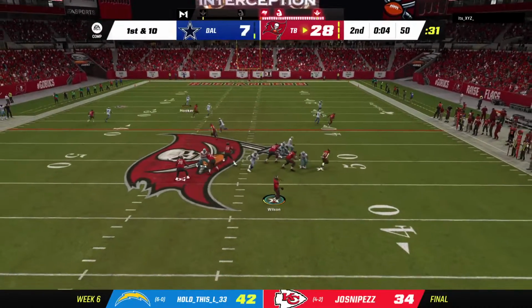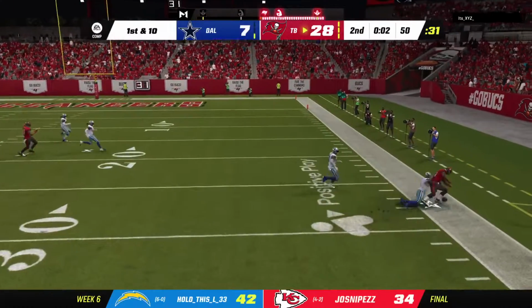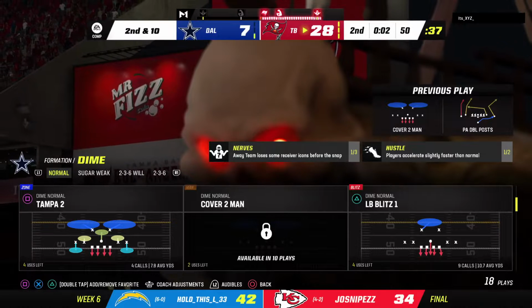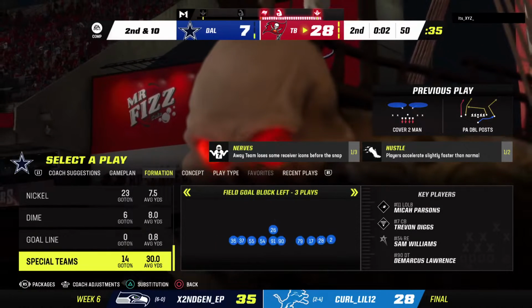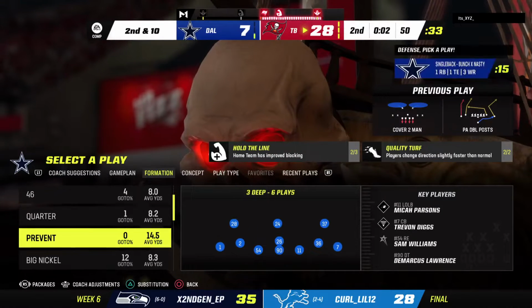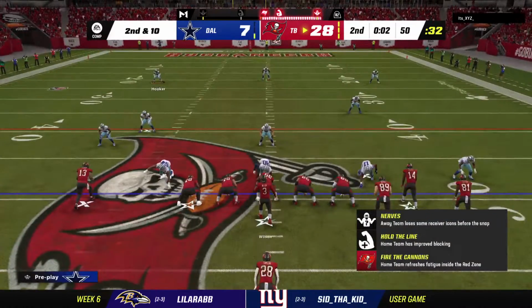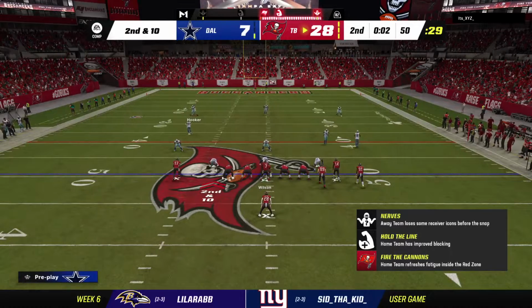After the interception, here's Wilson. And that is incomplete. 2 seconds left on the clock. Right up to that point, I was about to say he's had a pretty good half catching the football, but let's just be honest about it. He should have caught that one. And he knows that. That was one right in his breadbasket and one he normally catches.